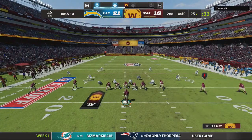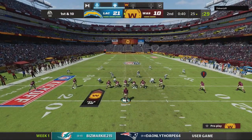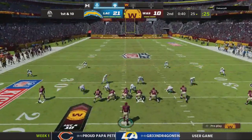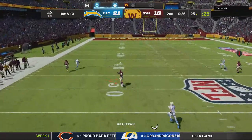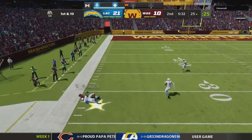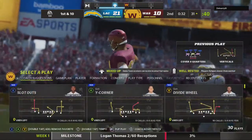They're set and ready for this next drive, the Washington offense. And with him down 2 scores, you wonder if they might try and put something together, even if it's just to get into field goal range. Newton on first down. Oh, look at Thomas wide open. And he makes it all the way down to the 31.